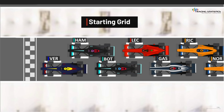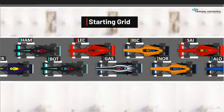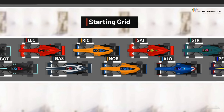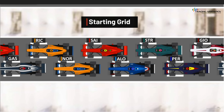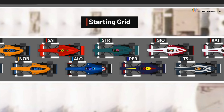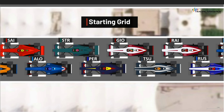But let's get on into the Bahrain Alternate Reality Grand Prix and take a look at today's starting grid. It is Max Verstappen and Lewis Hamilton on the front row, followed by Valtteri Bottas, then Charles Leclerc. Pierre Gasly in P5, followed by the 2 McLarens with Daniel Ricciardo in front of Lando Norris. Then come the 2 Spaniards of Sainz and Alonso in the Ferrari and Alpine, with Lance Stroll in P10 for Aston Martin and Sergio Perez in P11 on his debut for Red Bull.